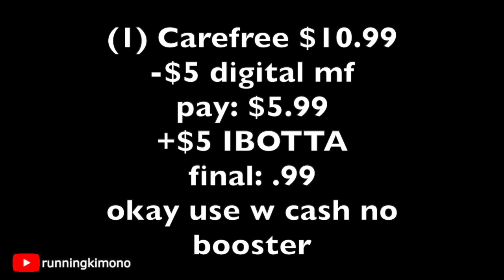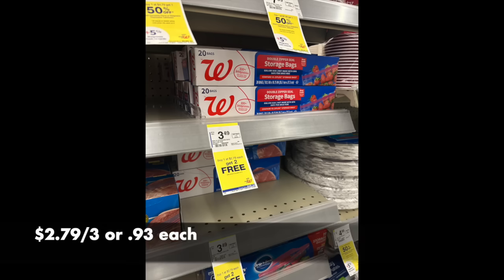A deal that everybody should be doing is the $2.79 for 3 on these Walgreens storage bags. It makes it 93 cents, and you get like 60 bags for $2.79 or 93 cents per box.